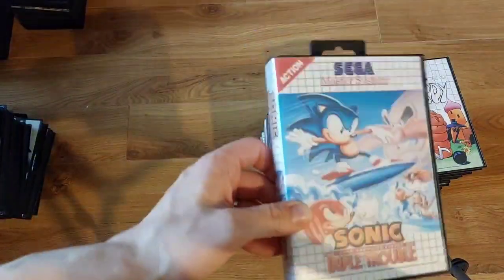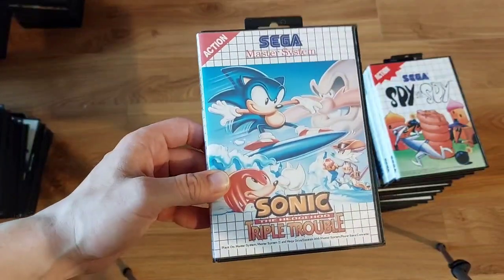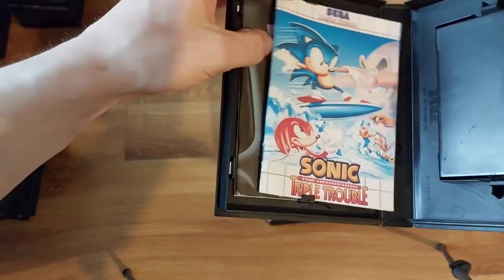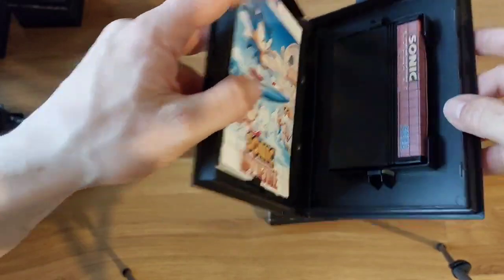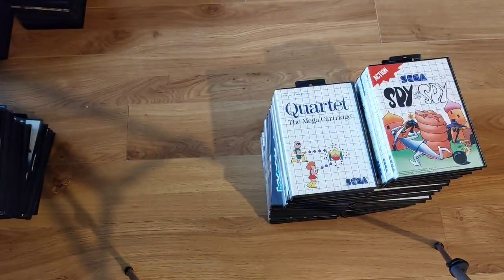And we have the one that I kept for myself, I guess, Sonic Triple Trouble. So this is a reproduction where I made videos on this, where I made a little poster, manual, and cart label and all that sort of stuff. And yeah, it's a good game actually. It's a pity that they never released it officially.